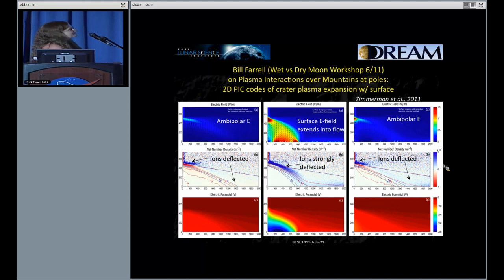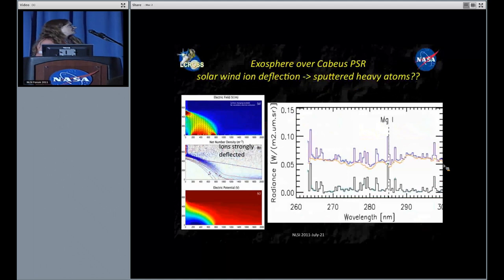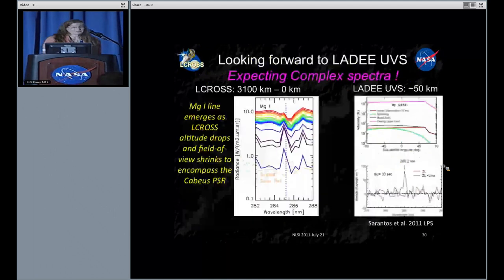And so he also computed what happens if there are secondary electrons. Secondary electrons then weaken the effective negative potential, but you still get some significantly enhanced deflection of ions, that is solar wind protons, into the permanently shadowed region. So I think this is really neat.